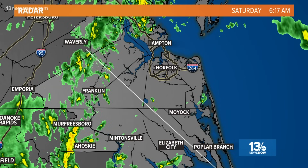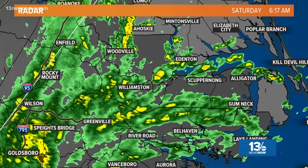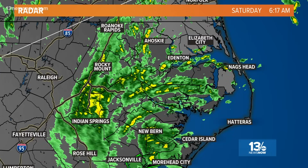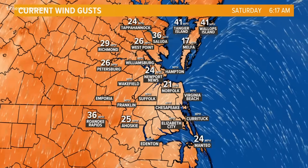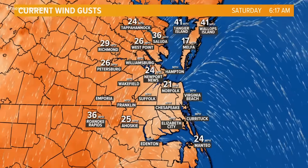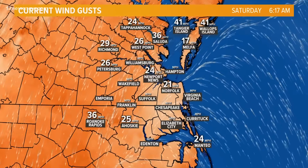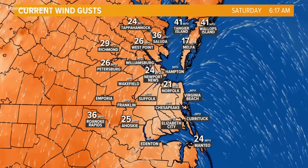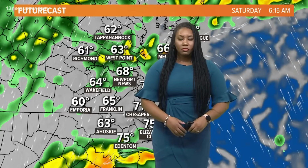We are dry, and you get into northeast North Carolina, there's another band that's working up through the Albemarle Sound. So we're going to continue to watch that. Again, the winds have been a little gusty, but they haven't been crazy. As we take a look very quickly here, you notice winds generally between 20 and 30 miles per hour. Some of the recent gusts up around Tangier and Wallops have been closer to 41. We are still dealing with a tidal flood threat, and I want Taylor to take some time now to go ahead and give us your forecast.